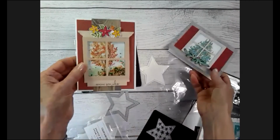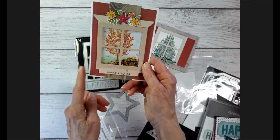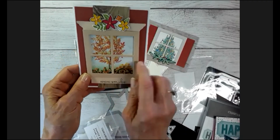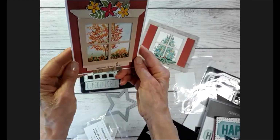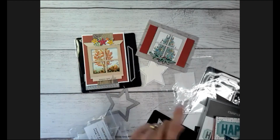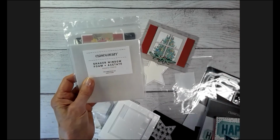Then I did one with a seasonal tree. Again, there are seasonal trees in the catalog in the stamp section. I do not have those, but I had a set from several years ago. I used it. I built up a pile of leaves down here. And again, I use those little tiny bitty beads to make it look like all of the leaves are down there on the ground. So really fun to work with. And what you use for these to create this is the set of the square shaker window foam and acetate.